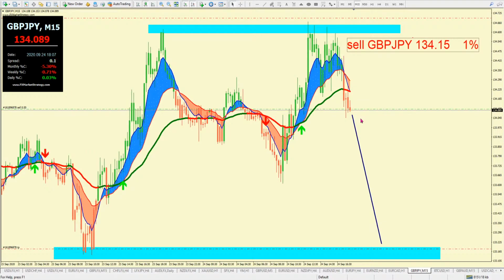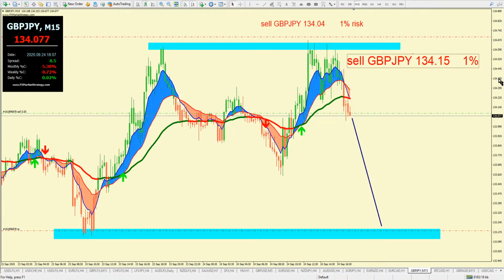Anyway, we can see this pound Japanese yen is coming to hit the target here, 133.16. Actually, if there is no good news from the UK and the EU, then possibly pound Japanese yen will land at 130. Yeah, guys, euro pound possibly will be a buy. If you want to trade euro pound, it's possibly a buy.